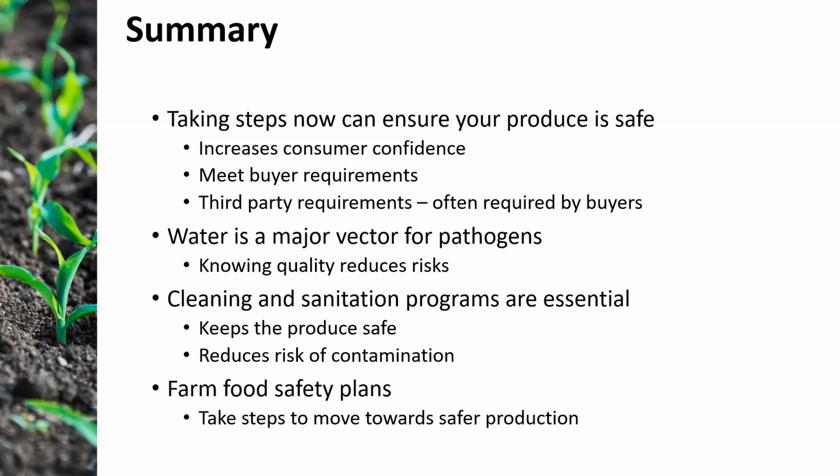We've talked a lot about water here, and we know it's a major vector for pathogens. So it's important to know your water quality and take steps to reduce risk. So those are things that you can start looking at now, is to really pay attention to that. And you want to have cleaning and sanitation programs in place to make sure things are being cleaned and sanitized properly, and that you're really paying attention to those food contact surfaces, and also tools, which includes tools and equipment.